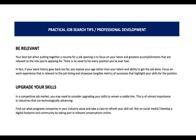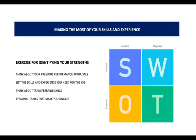You should also look for opportunities to upgrade your skills. This is a very competitive job market, and a great way to stay a viable candidate and show that you're ready to grow and learn is to take on some professional development opportunities. See if there are any programs that companies in your industry value, and if there are any online classes that you can take to refresh your skill set. Another great thing that you can do is get active on social media. You can develop a digital footprint, make connections with people, and that's a great way to find new opportunities for positions as well. So that's a great way to expand your skill set and help out in the job search.